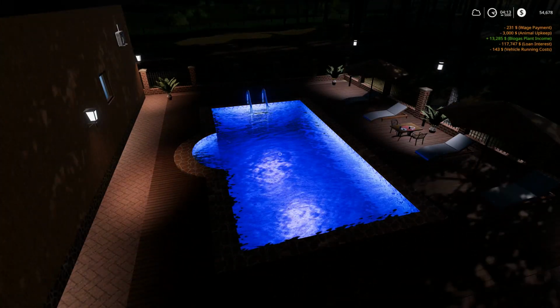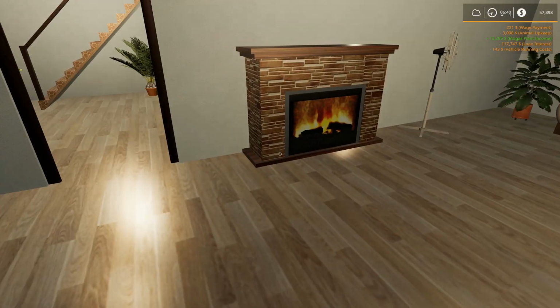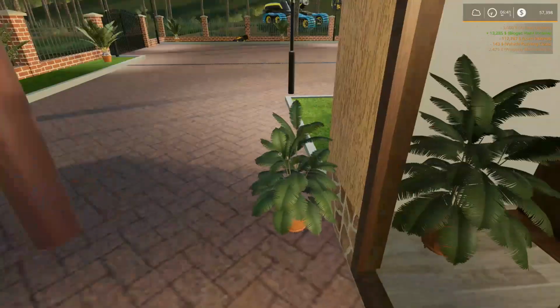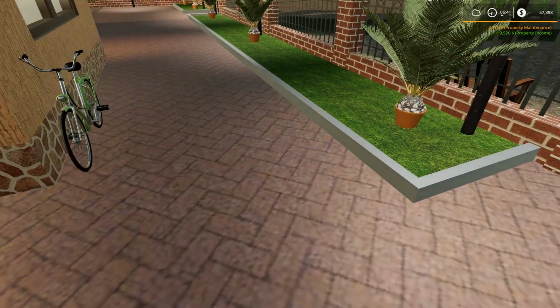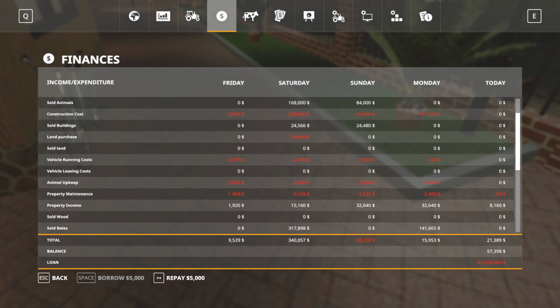So there we are. We're at $57,000 when we wake up, which is good. Let's go ahead and close our door so no bugs get in there. I am kind of curious, so let's go to this page here. So we do owe just under 42 million, so we're under 42 million on that.